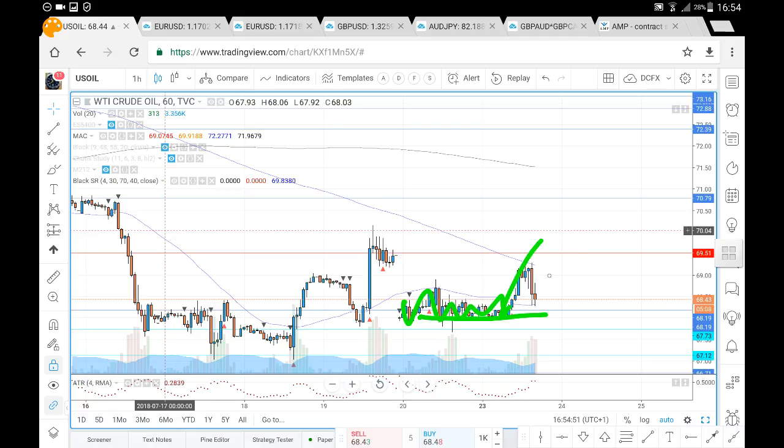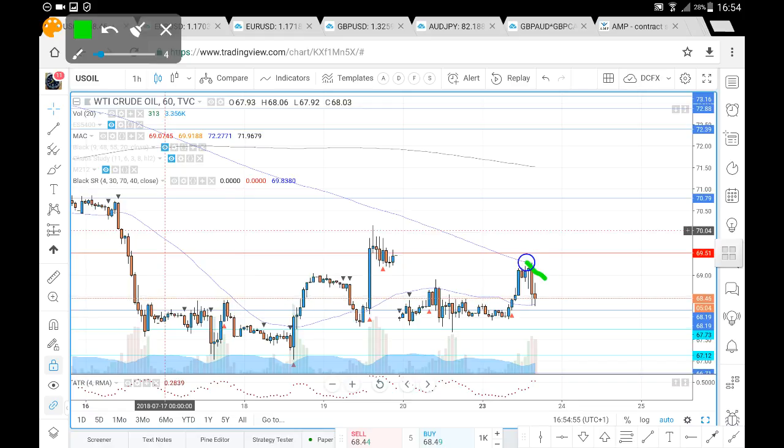We've had a strong bullish bounce from the 68.19, taking us up towards the 200 period moving average, and as we can see, we've rejected the 200 period moving average. So we'll see whether 68.19 does act as support for another test of the 200 period moving average.